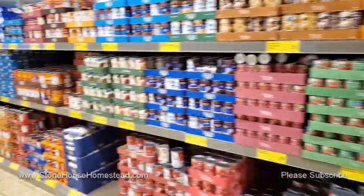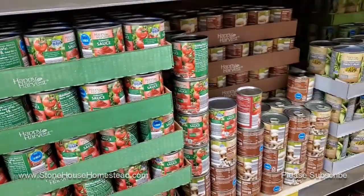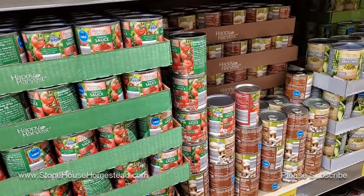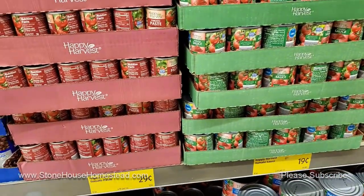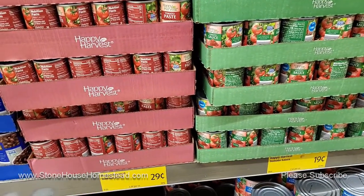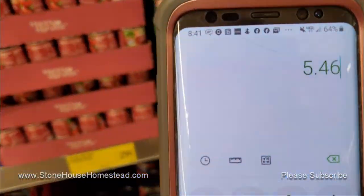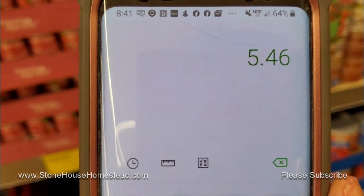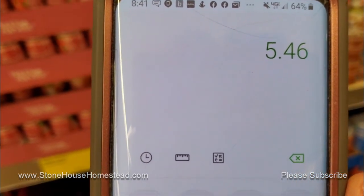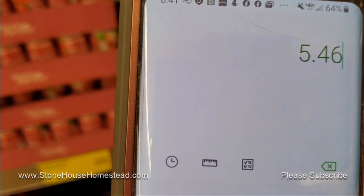And then let's get to the calculator. They were 29 cents. Okay, so let's add 0.29 times 3. Okay, so that brings us up to $5.46. We got a long way to go yet, which is good because I have to get some veggies here. So let's take a look and see what we have.